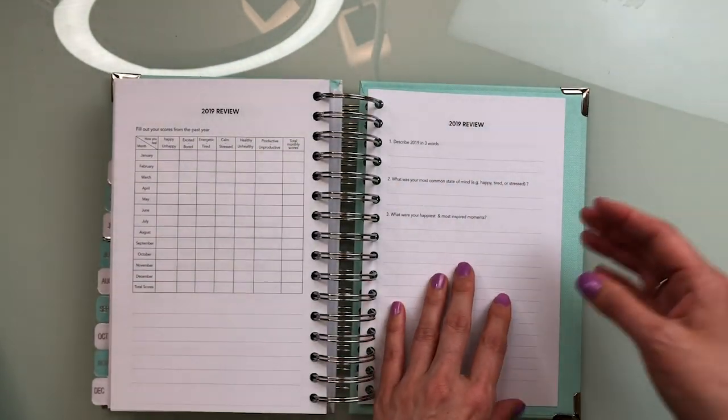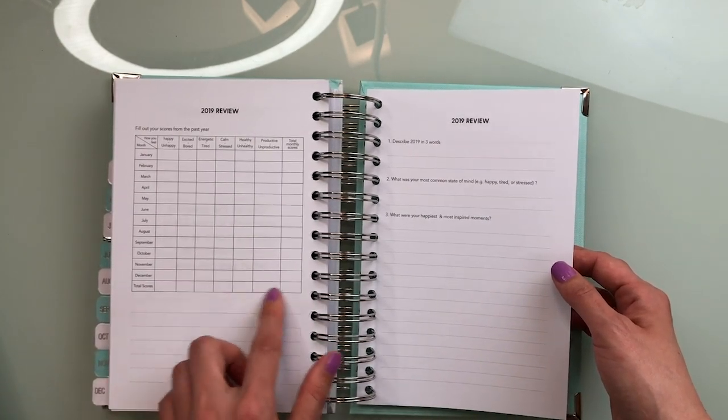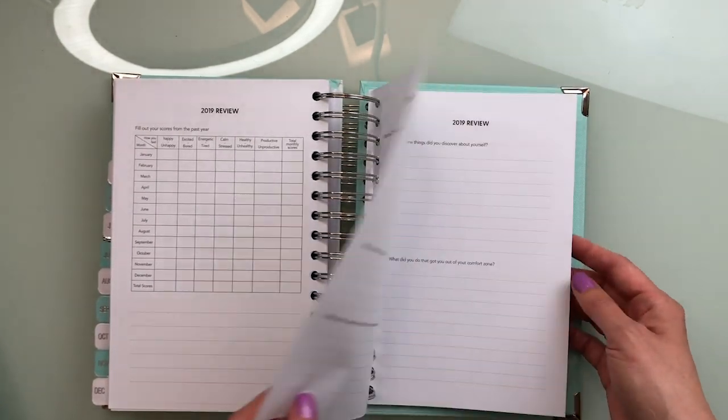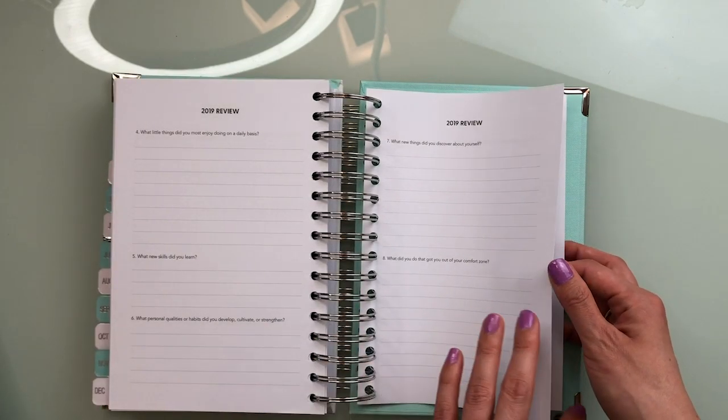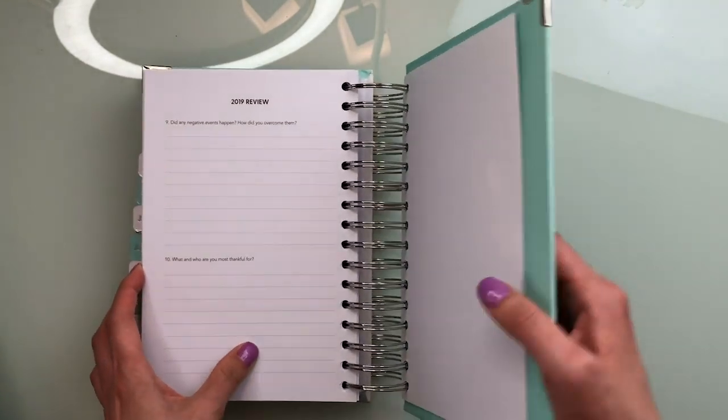And then we start talking about 2019 reviews. So it looks like the habit tracker that we had from before. So you can give each month a total score out of, I think it was 30. 2019 review, and then just one blank page.